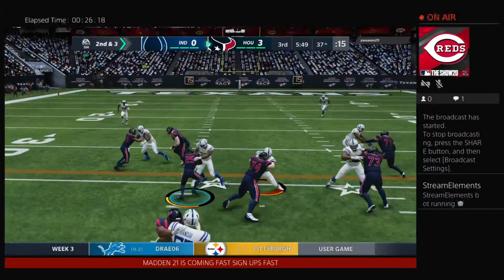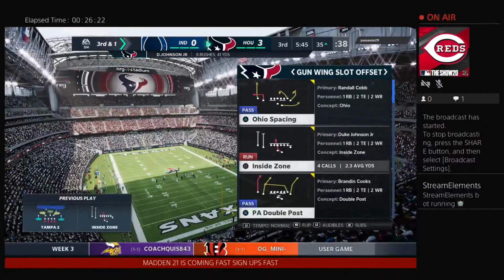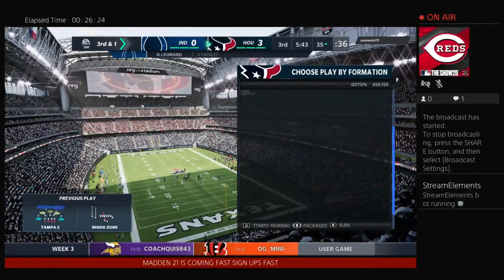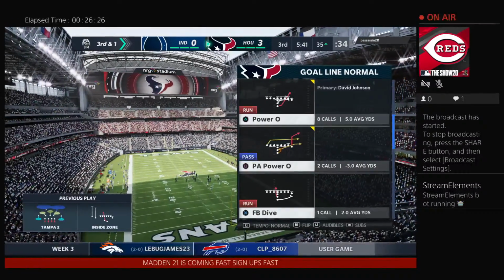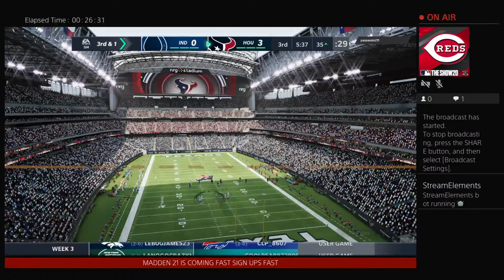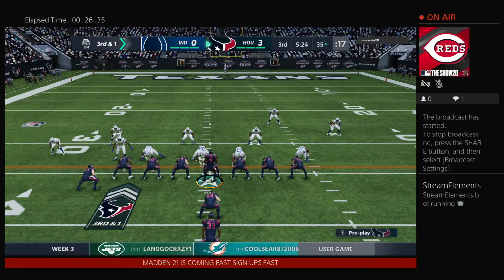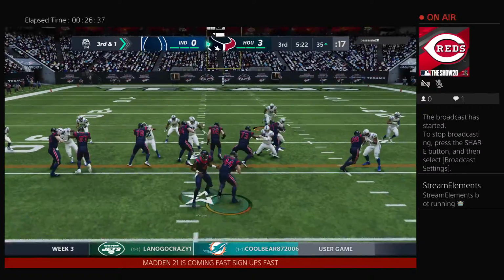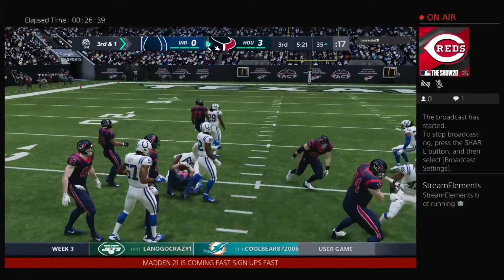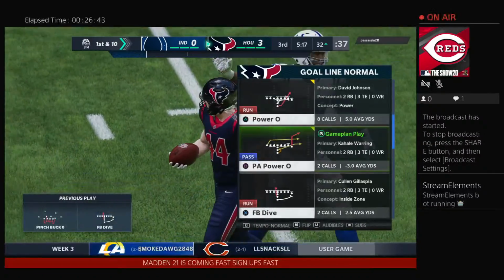On 2nd down, Johnson. And this won't be enough to pick up the first. A gain of 2, 3rd and 1. Leonard on the tackle. Vision is so important for the man in the middle because his ability to look through all the clutter that's happening in front of him, diagnose a play, and then go make it and finish it, that's when the great ones know that they have the goods. And he gets it to the 32, good enough for a first down.